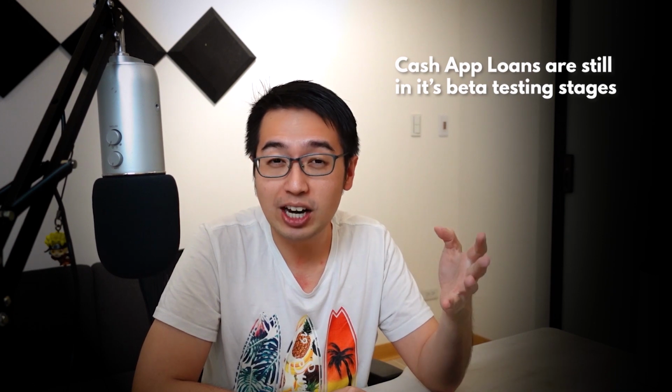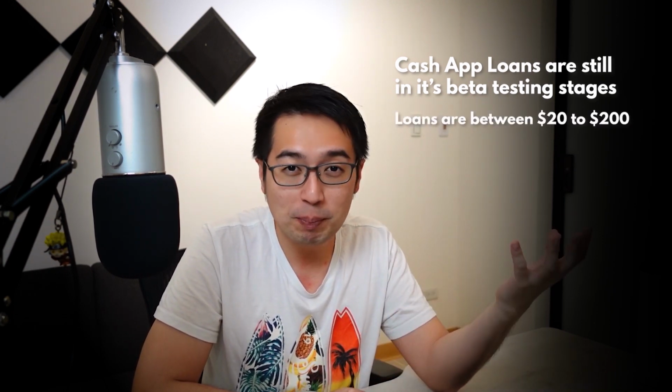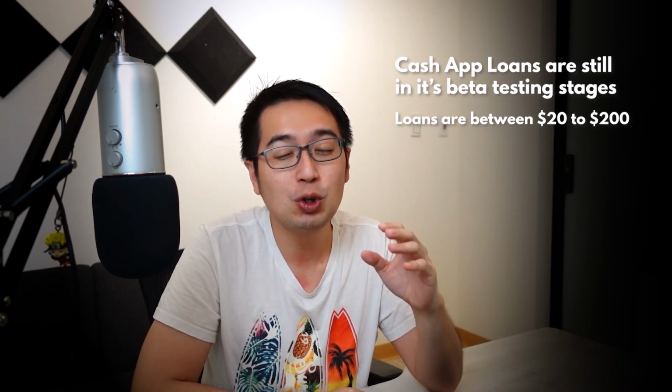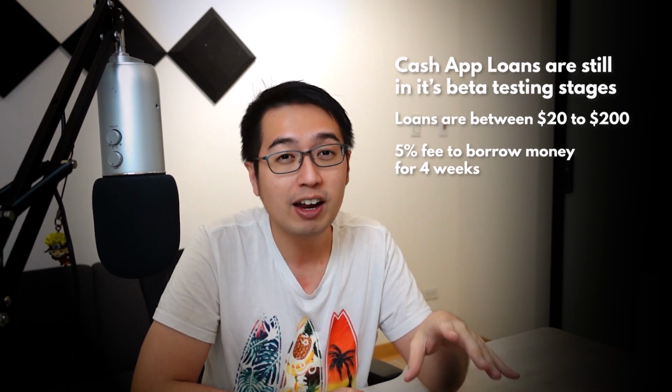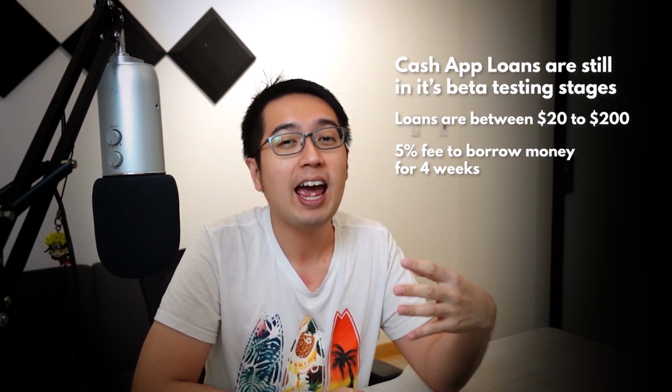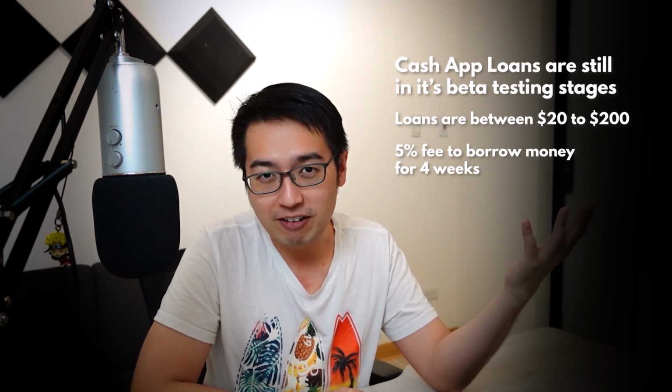Cash App is now testing their loan system where you can get a Cash App loan between $20 to $200. Now, if you borrow any money from Cash App, you are getting ripped off. They have an automatic 5% interest rate for any loan amount you take, and if you pay it back right away or within 5 weeks, you still pay that 5%.